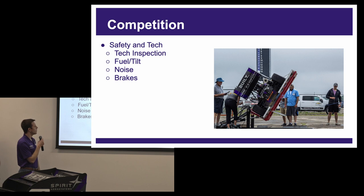And so the first event is tech inspection. That happens Wednesday. And then on Thursday, we still are usually working through tech. There's a few things we have to fix on the car and refabricate if they see any issues. And then also Thursday, those are the dynamic safety tests. So that's like the fuel and tilt tests. And then we have to pass a noise test.